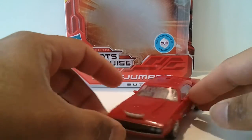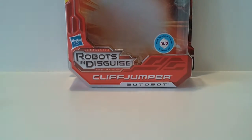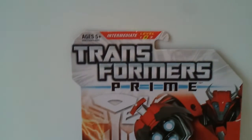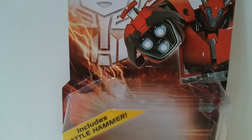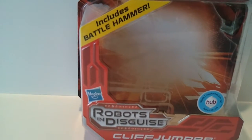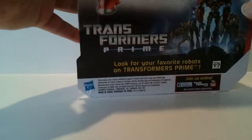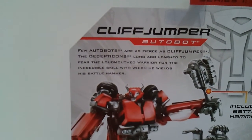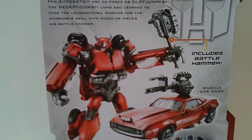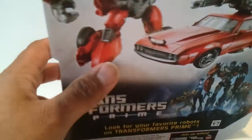Now, this version of Cliffjumper, who was also voiced by The Rock on the show, let's just go ahead and get a look at his packaging here real quick. He's a level 2, he is a deluxe size, we got some nice artwork there, Cliffjumper deploying his horns. And he comes with a battle hammer, I'll show you that. Take a look at the back of the packaging. You got Deluxe Class Series 102, a little bio on Cliffjumper. You can pause right there and see that. You see him, his battle hammer and how it stores in vehicle mode, and that's pretty much it.